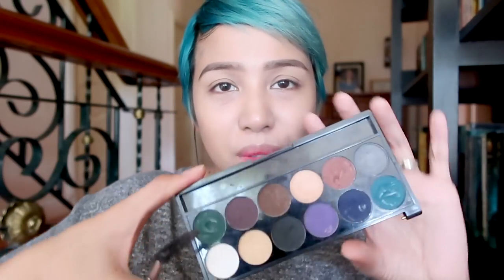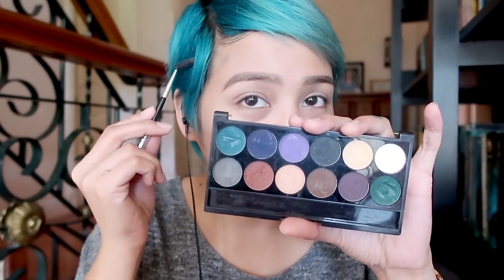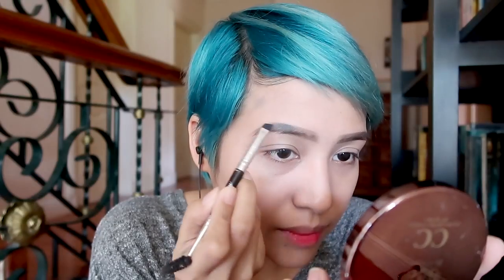So this is fine now, but when I feel like being extra, I put a little bit of color on the brows because sometimes I feel like I want to match my hair and my eyebrows. I use my Sleek Makeup Ultra Mattes na palette. As you can see, pantay na to, tsaka ito eh.